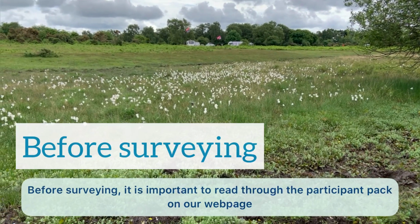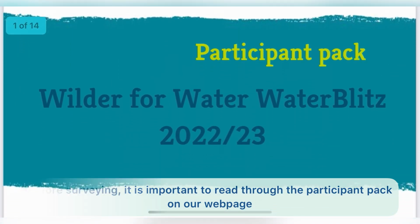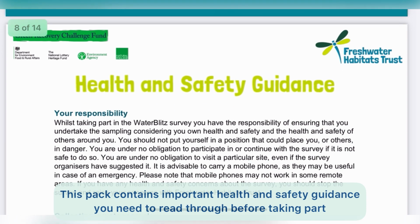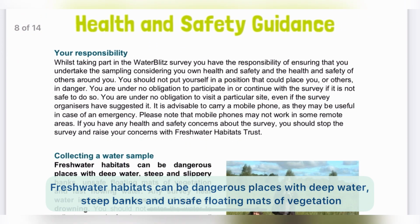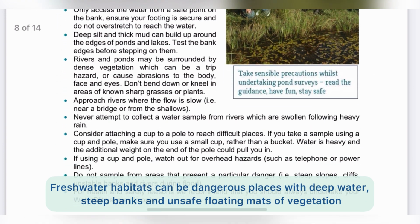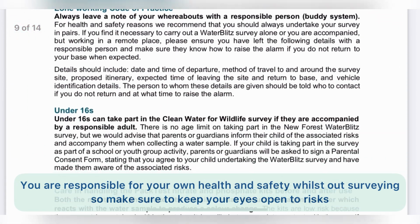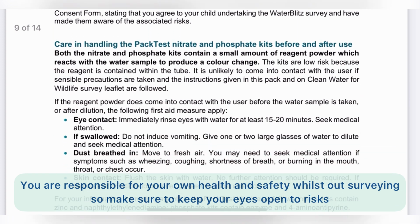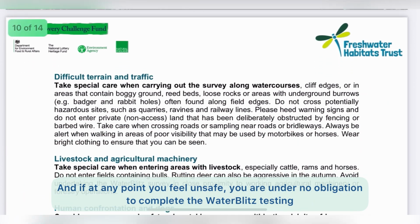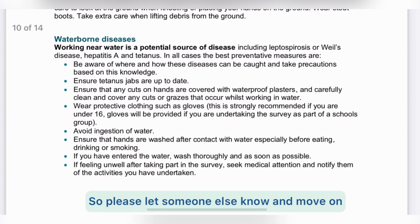Before surveying, it is important to read through the participant pack on our webpage. This pack contains important health and safety guidance you need to read through before taking part. Freshwater habitats can be dangerous places with deep water, steep banks and unsafe floating mats of vegetation. You are responsible for your own health and safety whilst out surveying, so make sure to keep your eyes open to risks, and if at any point you feel unsafe, you are under no obligation to complete the Water Blitz testing, so please let someone else know and move on.